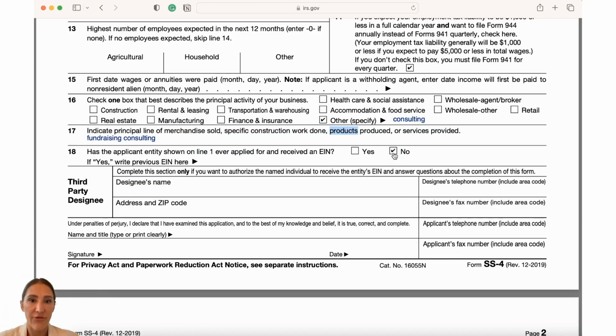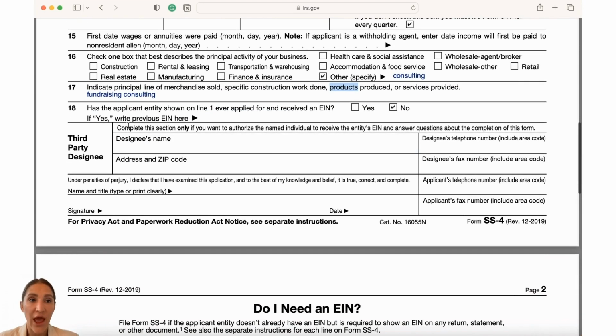Have you ever applied for an EIN? No. Third party designee, this is the part you would need to fill out only if you do not apply for an EIN on your own behalf.